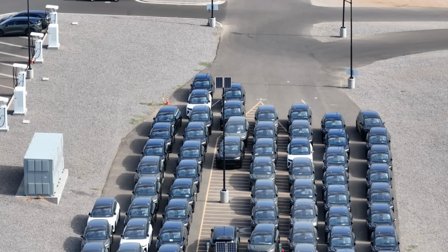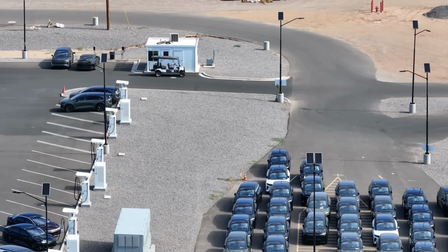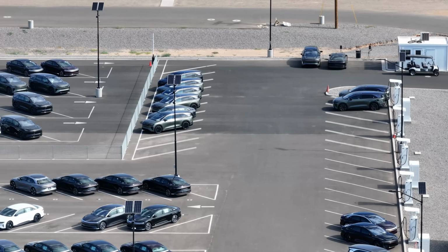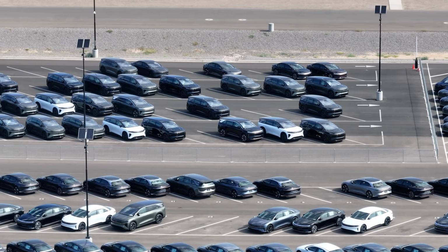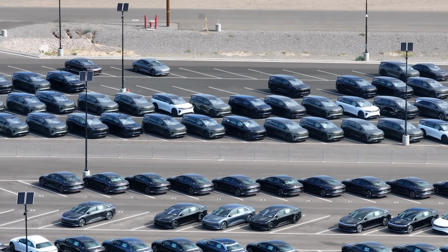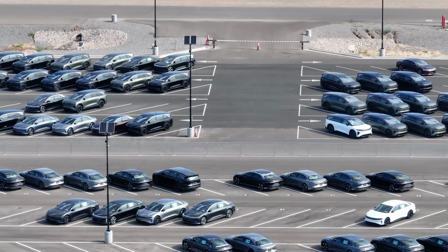This is kind of that additional gate opening, and you can see a handful of white Gravity there. The charging area, a few Gravity, a few Lucid Airs. And now as we scan along that north side, you can see the white Gravity clearly, and you can see some of the Lucid Air sedans mixed in to that.